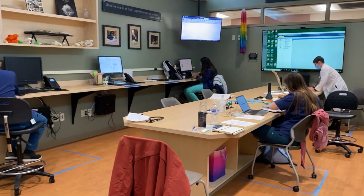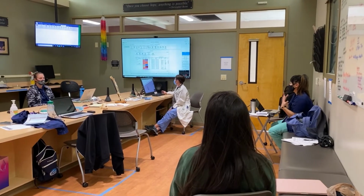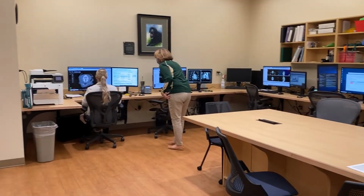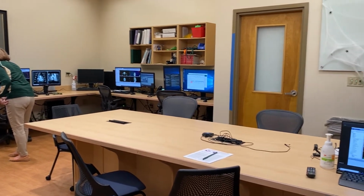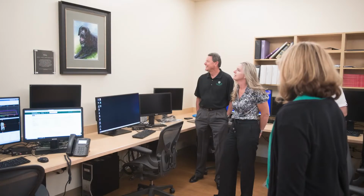Most people participate remotely at this time, but this rounds room still serves as a workspace for our veterinary students on rotation. We also have a rounds room in the radiation oncology portion of the Lucy Oncology space that doubles as a treatment planning room. This space bears the name of a special Labrador we treated named Riley.